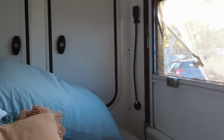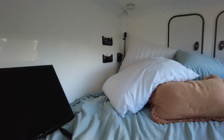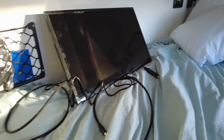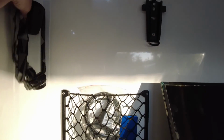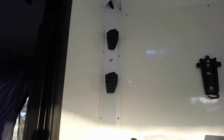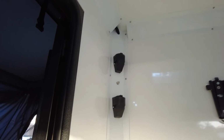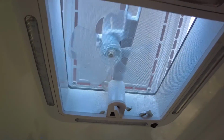There's another one on the other side. And we have USB points to charge the phones at night time. At the moment we've just dumped the TV on the bed. We did have it in the kitchen, but we can put it up into the bedroom. So that's the mount for it, so it goes up on the wall. And I'll just take this off, that's just a headlamp. But here we've got sockets for the TV, and up here is the exhaust fan, and that just helps create the airflow in the van.